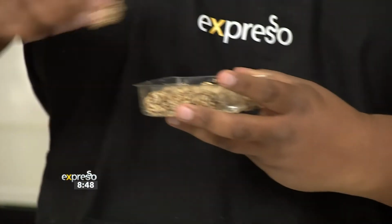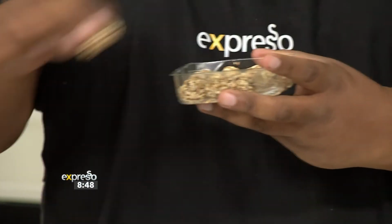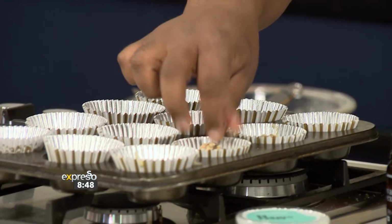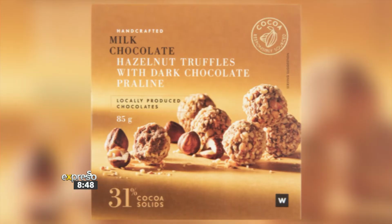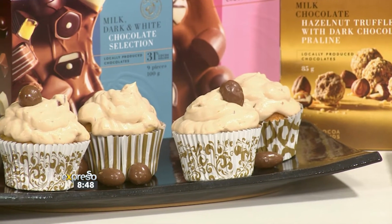Okay, cool. Now, those hazelnut praline truffles are ultra delicious. These are going to get buried inside the cupcake, so while it bakes you're not going to know what's inside, and then it's going to melt inside the cupcake. It's going to be the most amazing surprise ever. These are for me. There is nothing better than eating something and halfway into it, right in the middle, you arrive at this explosion of flavor and taste.